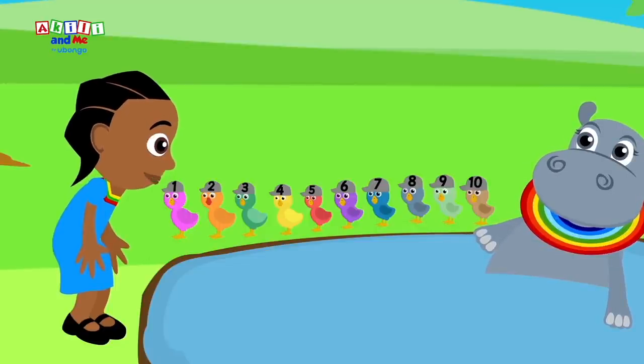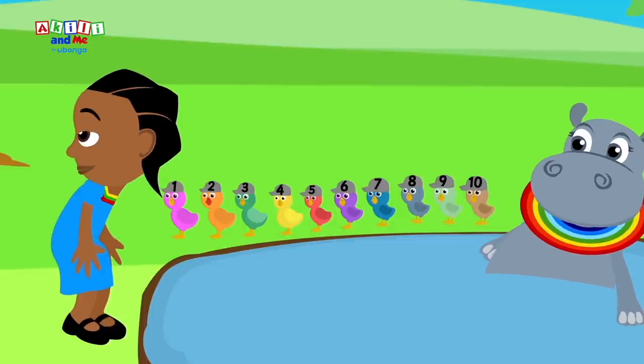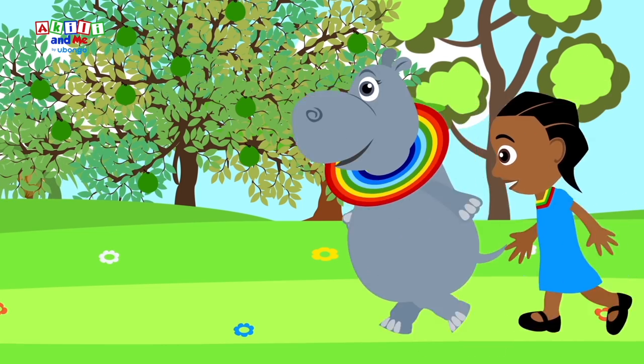Look, Happy Hippo is so happy. It must be someone very special. Happy Hippo's mother is in the forest picking fruit. Let's go!